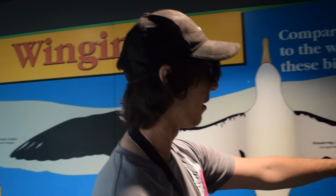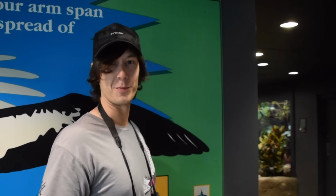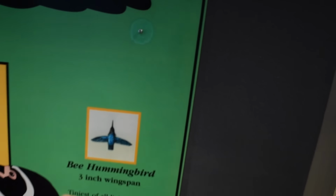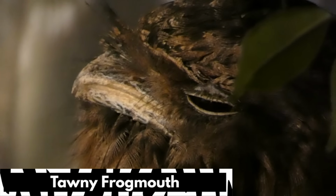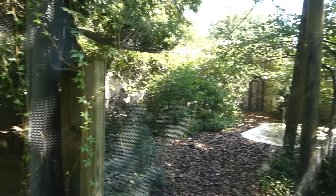Got him. Right here we got the bee hummingbird. I believe the smallest bird in the world. 3-inch wingspan. Look at that little guy. Got him. That's very cool. We went through a few more exhibits, which included some really cool birds, such as a lapwing and a tawny frogmouth. Having gone through the aviary building, there was still a small outdoor portion to see as well.